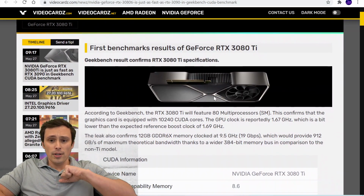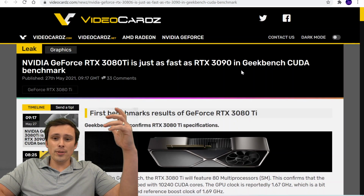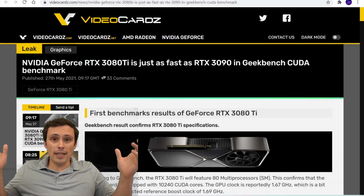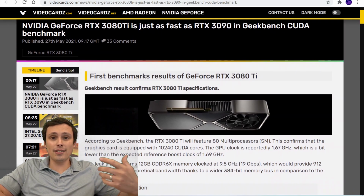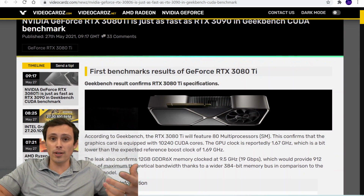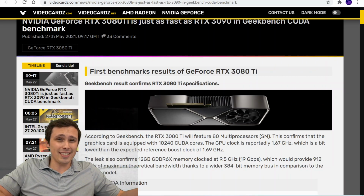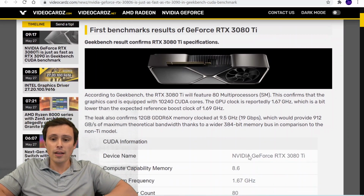Okay, so what do we see in this benchmark? Well, first of all, if you're not familiar with it, Geekbench just posts a database of benchmarks submitted running Geekbench. And that's where this shows up. A lot of times that happens before review embargoes are lifted because people are reviewing things and either they slip one out intentionally or unintentionally, it gets posted there. And that's what we're seeing here.